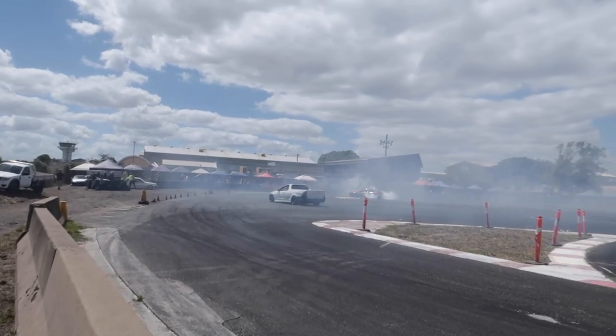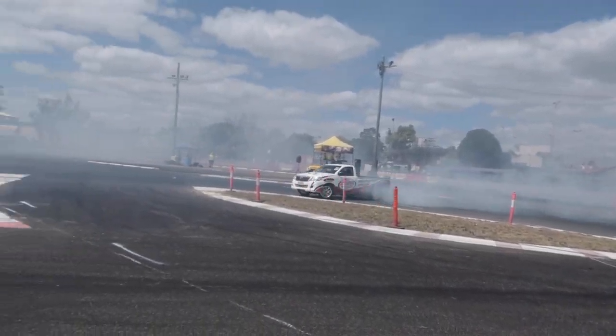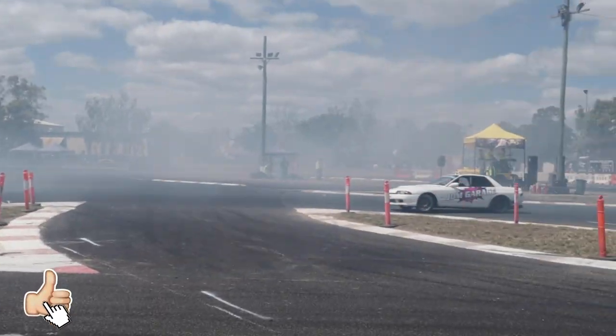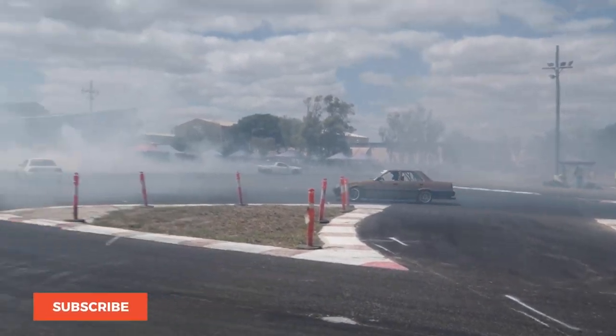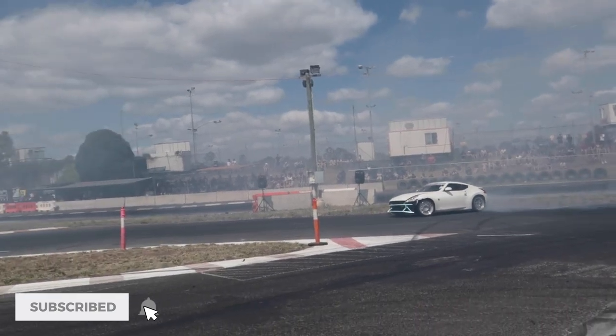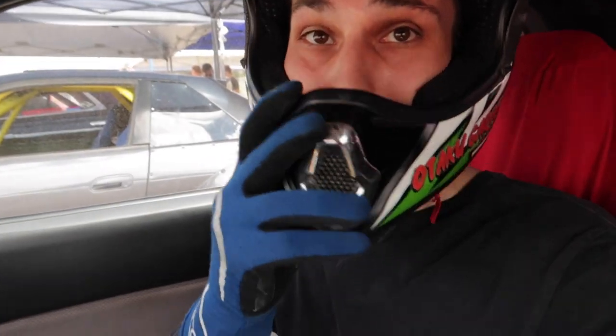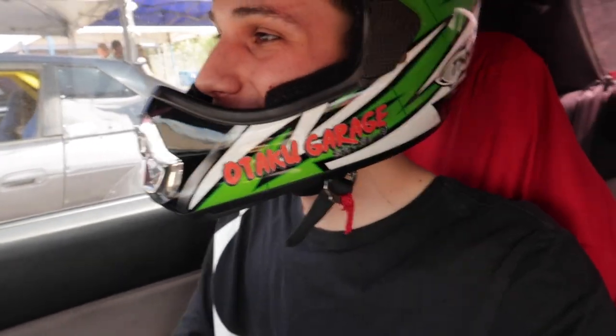The drifting has begun! Woo! Yes! Oh my god, this looks like so much fun! Woo! Alright guys, I am so nervous. Out there just looks super hectic, but I need to get out there and get comfortable. I know I can do this. Let's do it.